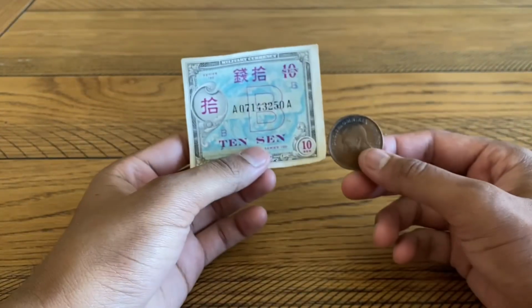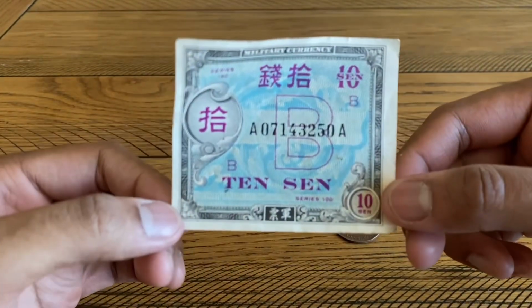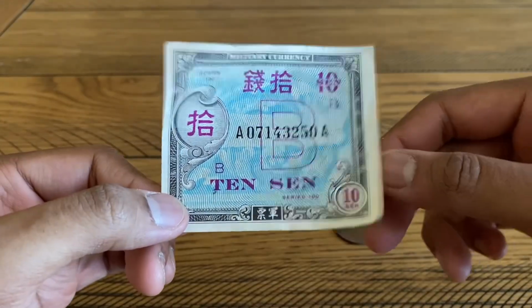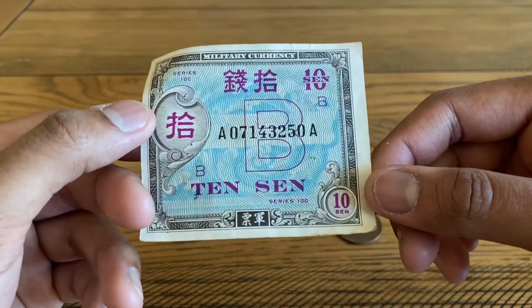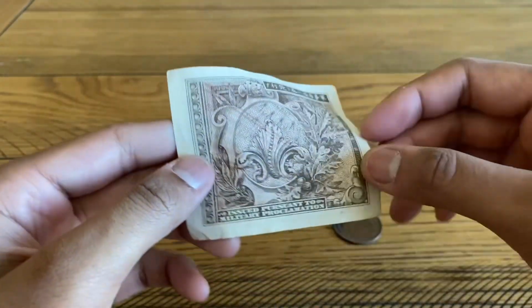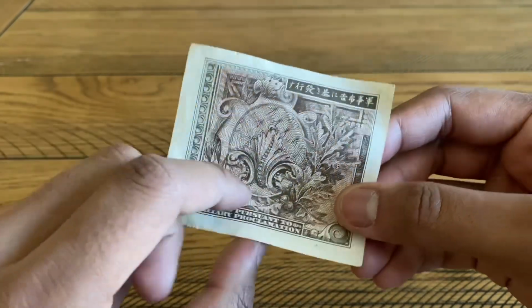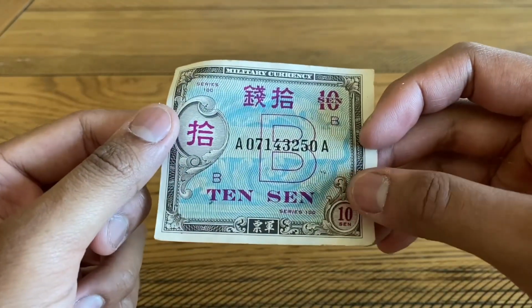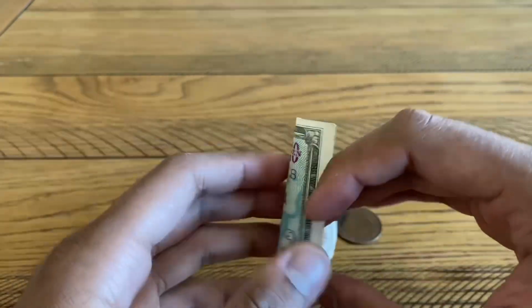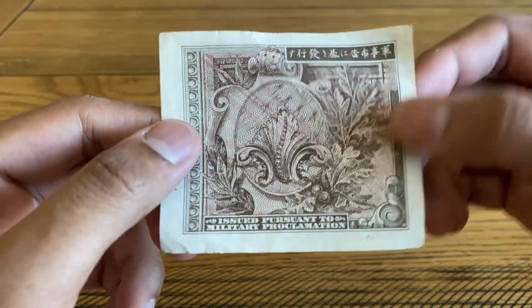I'll fix that later. Next on the list are these two, and we start with the Japanese military currency. This is actually 10 cents, I'm assuming, and I'm not too sure what this is for. It could be for the Philippines, given that it uses English lettering, or it's actually American occupation currency handed to U.S. soldiers in Japan. But I'm not too sure. It's probably U.S.